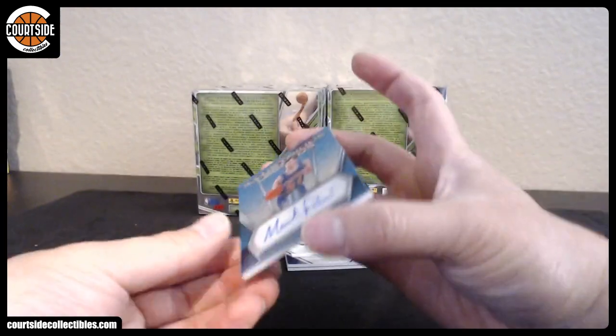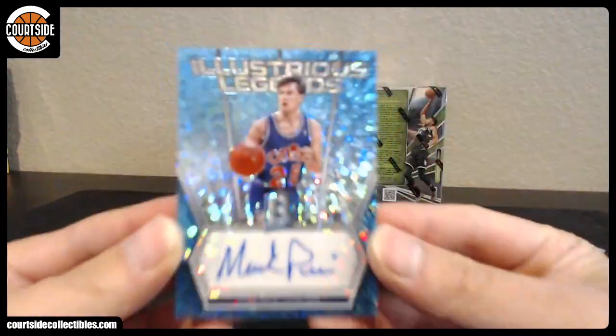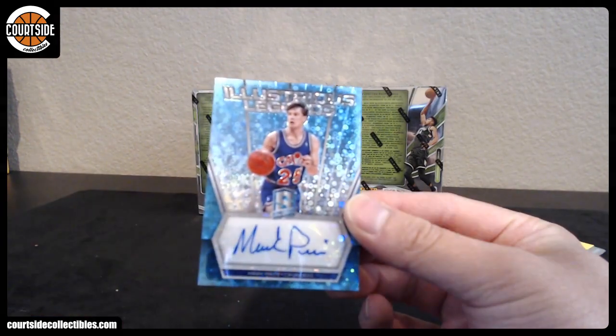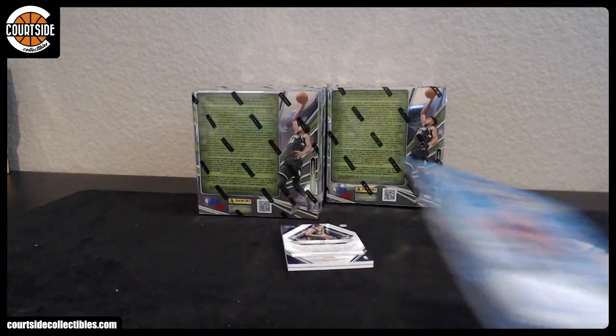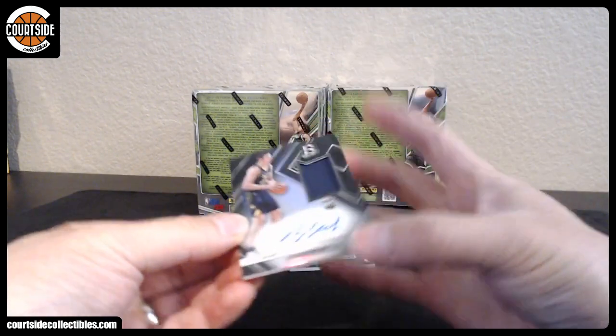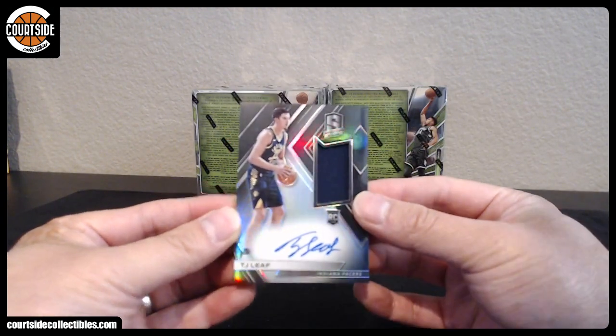Next up is Mark Price for the Cavaliers, Illustrious Legends. Mark Price is a baller, though. That is UNCcollector. No hobby love, but the dude was a baller. We got TJ Leaf and the Pacers, rookie jersey autograph. That is Dandy 24.